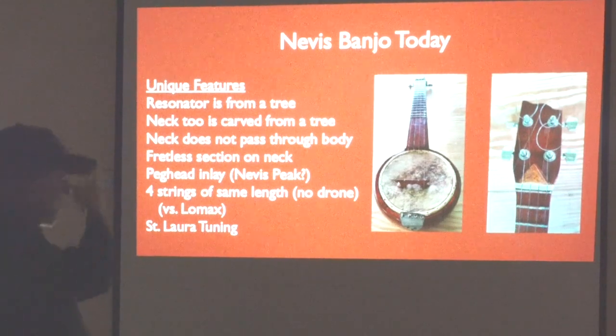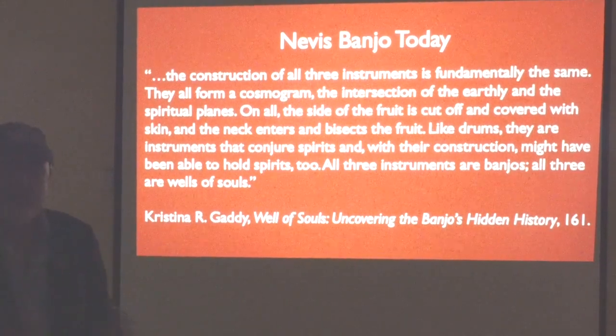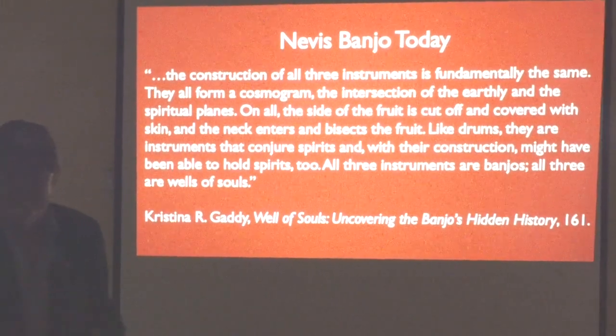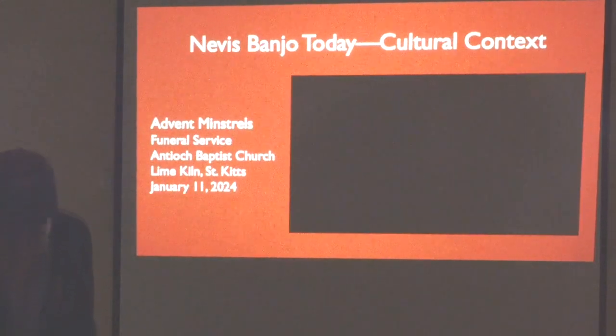But these are some of, to me, the unique features of the Nevis banjo. We've shifted now from history to today. I'm not going to read that quote again, but I feel like to sort of change the palette from all of the quasi-scientific ethnomusicological analysis of the instrument, we need to remember that it's also a ritual object and that there's a cultural context for the banjo. It's not just this technical object to analyze.